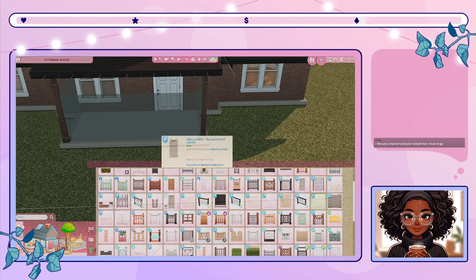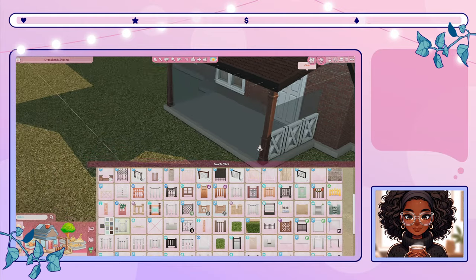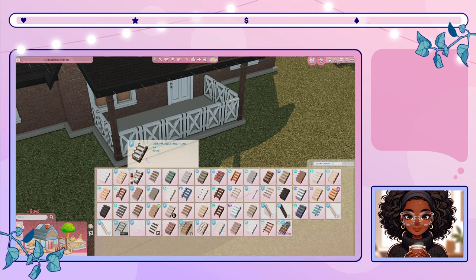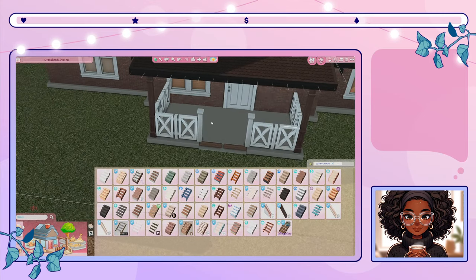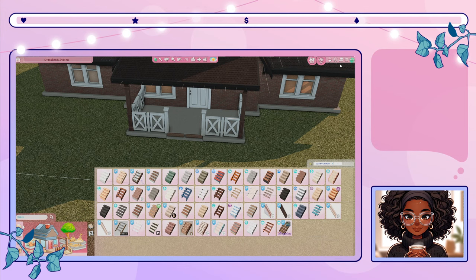No. Oh. You're cute. Oh, that is cute. The question is, is my Sim going to be able to just walk up this? Oh, look at these stairs. Okay, let's try this and this. And we're going to have to move the door so that it kind of meets up, you know? Oh, that's kind of cute.